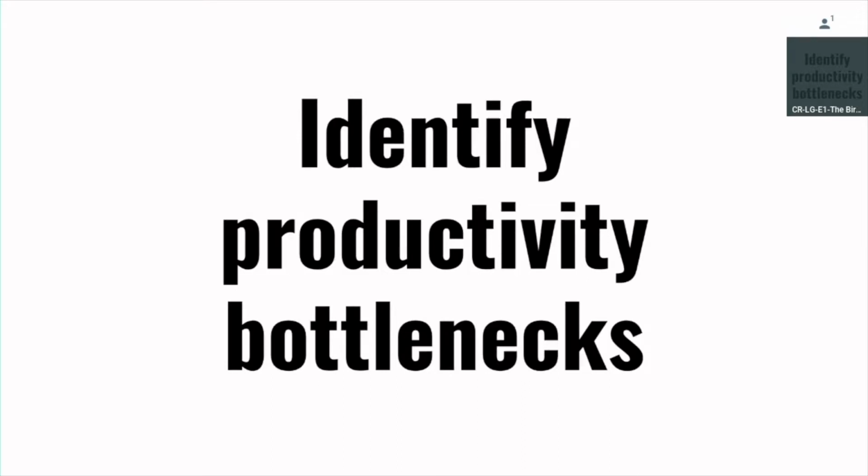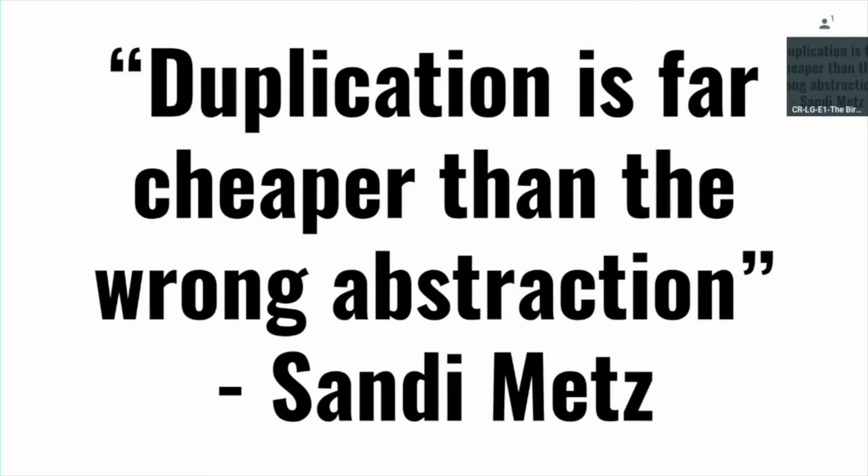But I think one of my favorite quotes from Sandy Metz is that duplication is far cheaper than the wrong abstraction. And I think that, as she quite wisely pointed out, blindly deduplicating is often worse because doing so leads to bad abstractions. So when you prematurely develop tools or processes or services, you often end up developing the wrong processes and the wrong tools and the wrong services, and you end up spending more time maintaining that automation than you would have if you just did the thing manually in the first place.